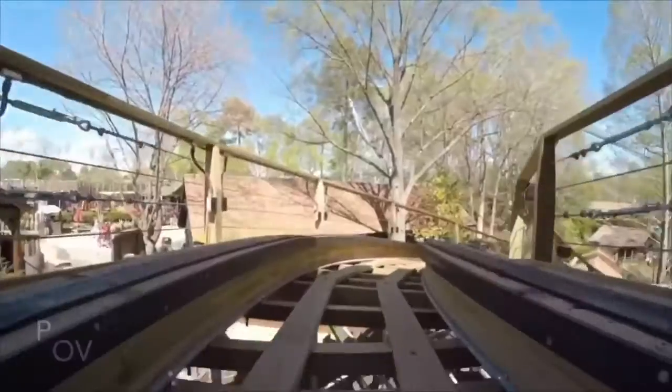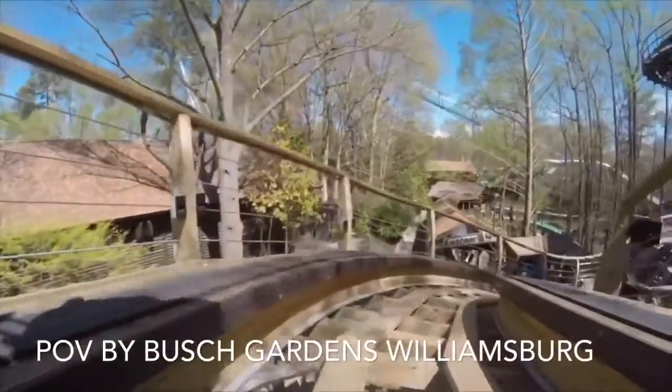At number 3, we have Invader at Busch Gardens Williamsburg in Williamsburg, Virginia.